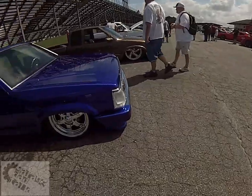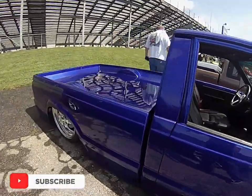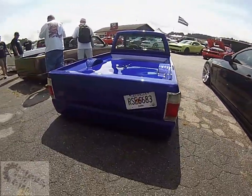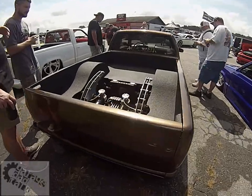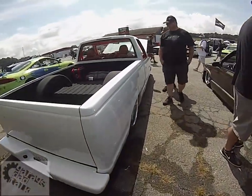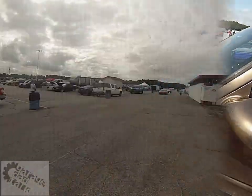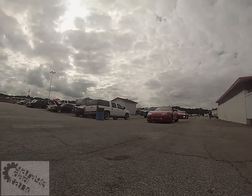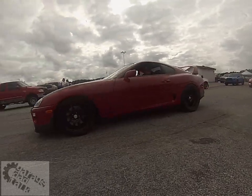Got some clean little mini trucks here. Thought y'all might like to see some of this. I know my buddies back home would appreciate. Nice. Very nice. There's no traps in the dark. Wow. Very nice. Oh, so look what we got coming up. Thing is sick, man. Yeah.